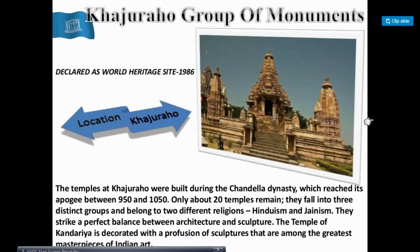Next, we will see the Khajuraho group of monuments. It is located in Madhya Pradesh. The temples of Khajuraho were built during the Chandela dynasty, which reached its peak between 950 and 1050. Only about 20 temples remain here. They fall into three distinct groups and belong to two different religions, that is Hinduism and Jainism. They strike a perfect balance between architecture and sculpture.